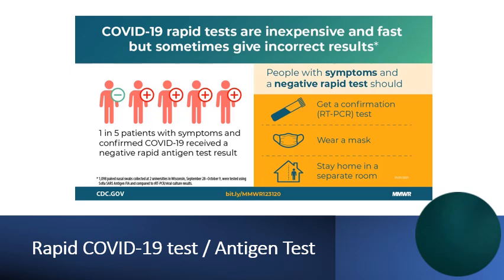The benefit of the rapid test is that it is fast and easy, and you can do it at home. However, the antigen test can only determine if you have an active virus in your body. The rapid test can't detect a small amount of the virus. The rapid test is less accurate and there is a greater chance of a false negative.